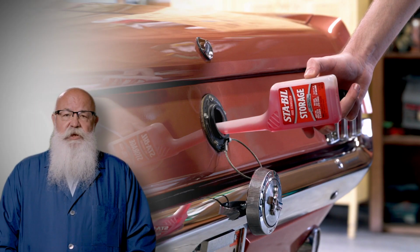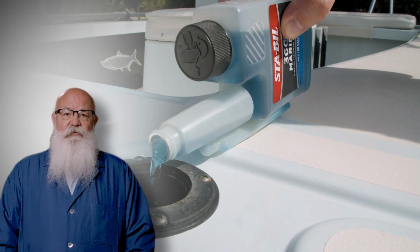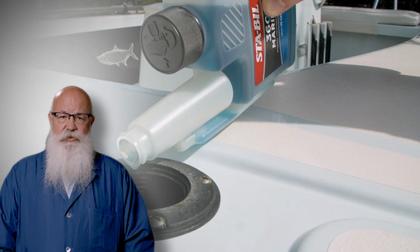STA-BIL Fuel Stabilizer contains an antioxidant that will help reduce fuel oxidation and a formation of gums and varnishes. In addition, a fuel detergent and a corrosion inhibitor are part of our formulation, which helps keep the fuel system clean and prevent corrosion related to alcohol moisture absorption.